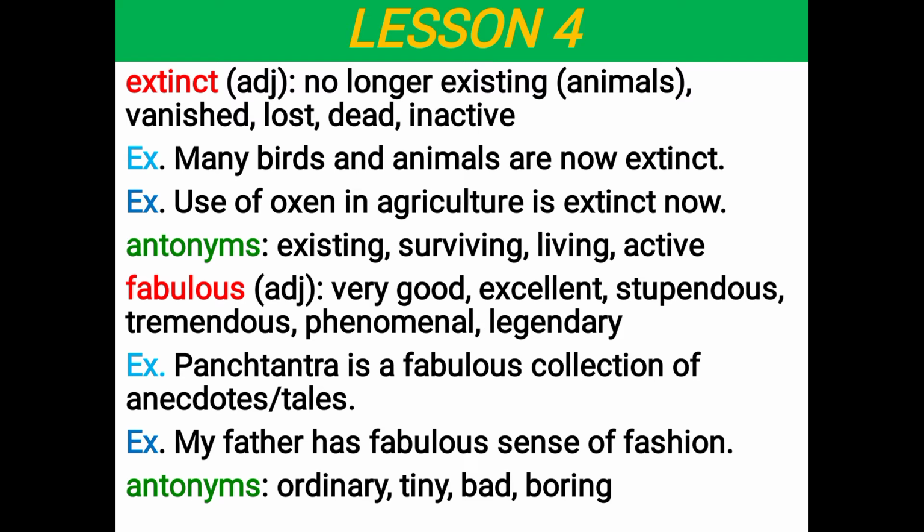The next word we have is fabulous. Fabulous is also an adjective which describes the quality of something or someone. Fabulous means very good, excellent, stupendous, tremendous, phenomenal, or legendary. If something is excellent, very good, or in great quantity, that is called fabulous. Let's see in the example and use it for different meanings. Panchtantra is a fabulous collection of anecdotes or tales. Here it means a very good or excellent collection of anecdotes or tales.